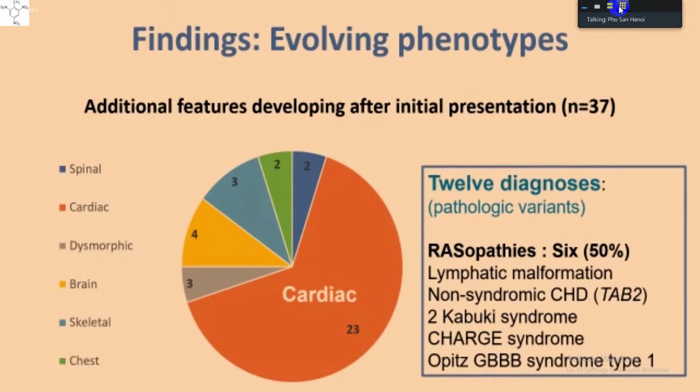When we looked at the evolving phenotype in babies with isolated large nuchal translucency but then developed abnormalities in the second trimester, the majority of additional abnormalities, not surprisingly, were cardiac abnormalities. And of the diagnostic variants that were identified, over 50% of them were RASopathies. Some were associated with non-syndromic CHD, Kabuki syndrome, CHARGE syndrome, and Opitz syndrome. So there was a mixture of complex genetic disease, many of which were de novo.